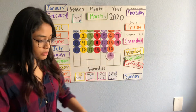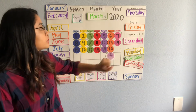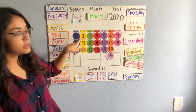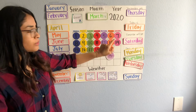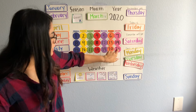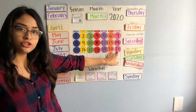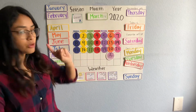Now, what number do we think is gonna come next? The 21st. If we look at our pattern, we start off with blue, yellow, green, red, purple, orange, and you got it, the last day of the week is pink. So we've got our pink 21. See, 2 and a 1. Pretty easy peasy.